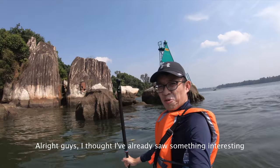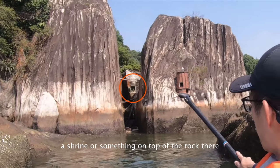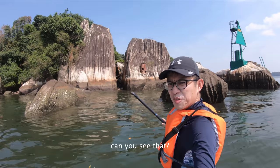Alright guys, I thought I already saw something interesting, something that I didn't see earlier on. A shrine or something on top of that rock there. Can you see that? Let's take a closer look.